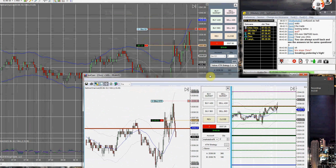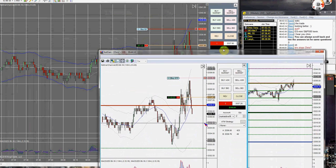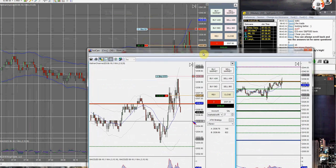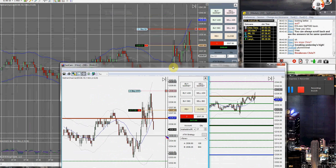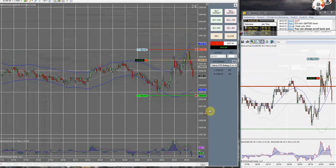Target filled. First target finally hit, guys. So let's see here what happens. We're below yesterday's high. That's a good thing. We're below yesterday's highs, guys. So this could possibly turn into a really nice move to the downside.